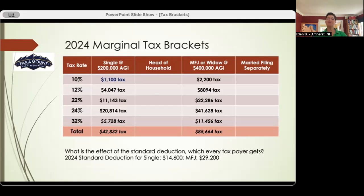If you watched our previous video about deductions versus credits, I briefly mentioned the standard deduction and how it takes that deduction off the portion of your income that is taxed at the highest rate. This is the deduction to which all US taxpayers are entitled. It's $14,600 for people filing singly and $29,200 for those who are married filing jointly in 2024. So now let's go back and take a look at the impact of this deduction.